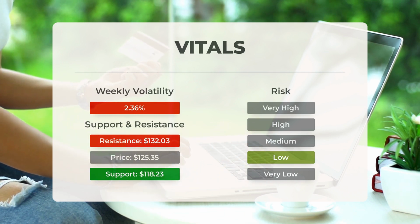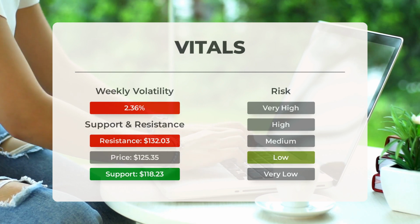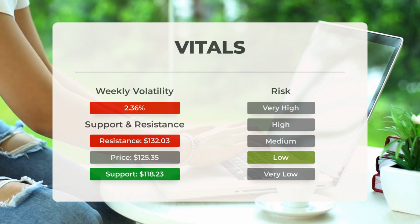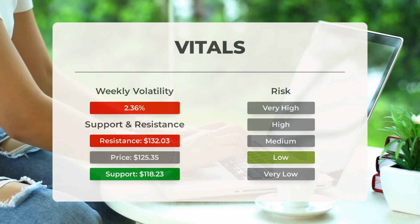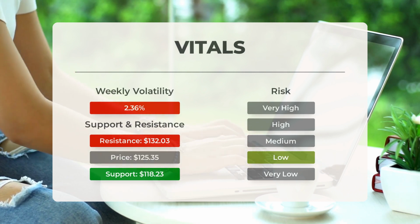good liquidity. In fact, during the last day, the stock had a price range of $3.91 between its high and low, which accounts for a 3.13% fluctuation. Looking at the past week, the stock has shown a daily average volatility of 2.36%.